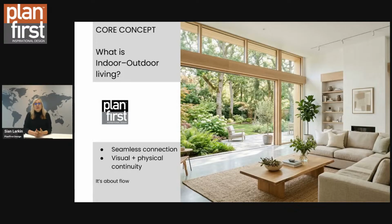The core concepts: what is indoor-outdoor living? Essentially, it's a seamless connection between the house and the garden. So you want to blur the lines between inside and outside, and you want to have that visual and preferably physical connection between the two. So it's all about how the space flows, be it visually or physically.